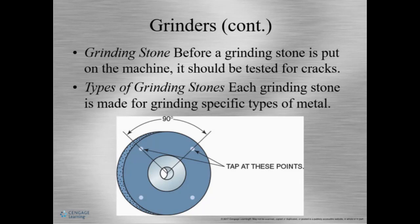This is really important, guys. We always want to keep our grinders face up so that if it is plugged in and it was stuck on, it doesn't come shooting at you.